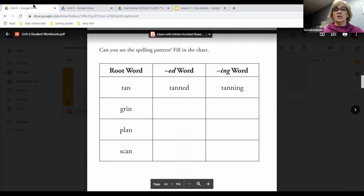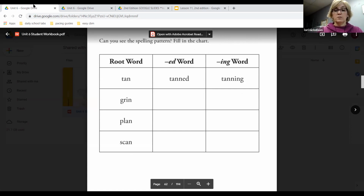Then on this page here, we're gonna look at the spelling pattern. You're gonna fill in the chart. You've got the root word, meaning that's the base word, the main word. We're gonna add the ending ed to it, and we're also gonna add the ending ing to it. But remember, when we have that short vowel and it's followed by a consonant, we double the consonant and add either the ed or the ing to it, okay? So you've got the word tan that has changed into tanned and tanning. That was your example. So you've got three words there, grin, plan, and scan, okay? So you need to do those three words.